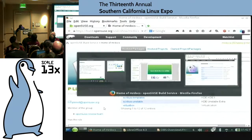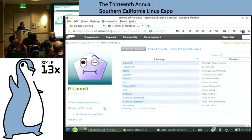Where's my web browser? And there we are. Now, for a long time, for some strange reason, I got nicknamed Mr. Docs Stuck. And when OBS became public in 2006, I was one of the first guys to raise my hand and say, I want a crack at this. The reason I wanted it is because I was a developer of Scribus, and I was the packager and release manager. And I said, oh, this looks really cool. Let me give this a whirl.